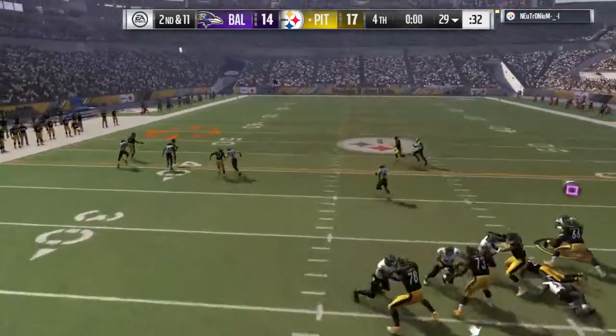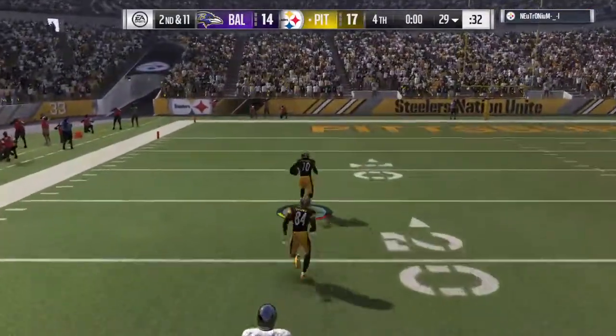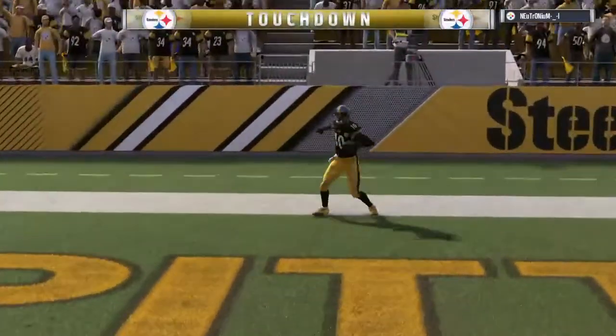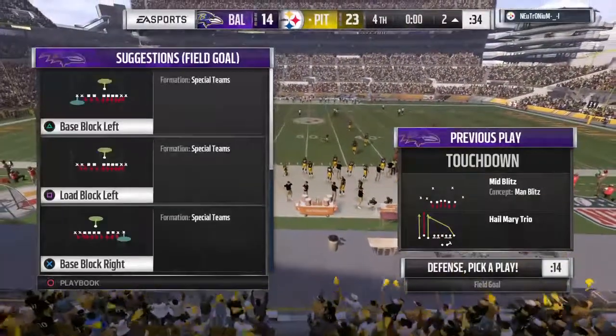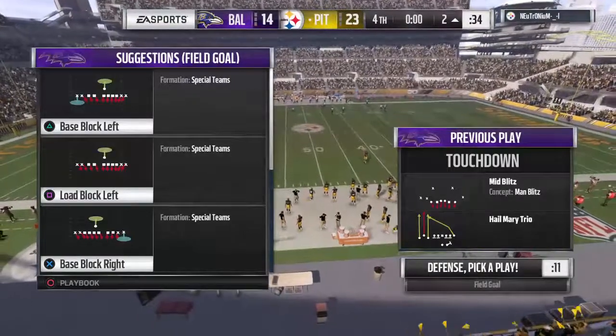Roethlisberger going to throw it. Out left side here to Bryant. 20, 10, and he takes it in for the score on the game's final play, so it doesn't affect the outcome, but a little whipped cream on top to their ending. Or as our friends in Bayou Country would say, that's a little lagniappe, a little extra on top.